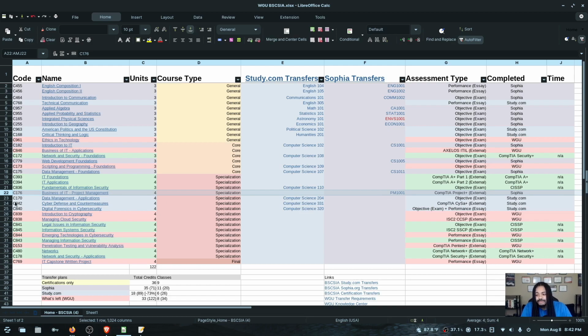Same thing with the CompTIA CYSA Plus. I actually really want the CompTIA Pen Test Plus, so I will be attending that class. It looks like I don't even have a choice. I have to do it. But I can skip the CompTIA CYSA Plus by doing a course for study.com, so I'm going to do that as well. And we'll see if I can knock out another class.